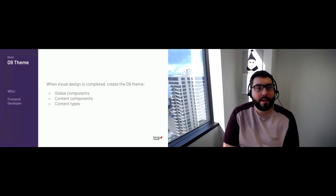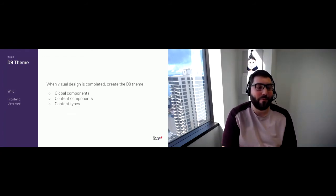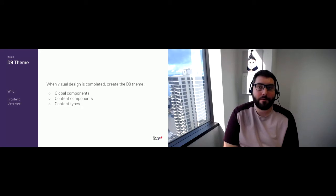And then the next step, you'll notice I wrote here, is when the visual design is completed. I didn't include a slide about visual design because I'm not a designer. I didn't really have any tips to offer that were specific to a D9 upgrade. So once the design is completed, but again, that's using some of those artifacts that we've created, like the product requirements and the content model, then you can start implementing the Drupal 9 theme.